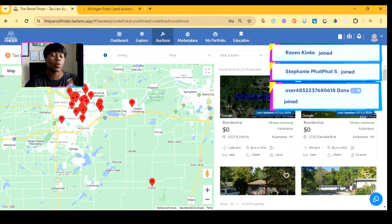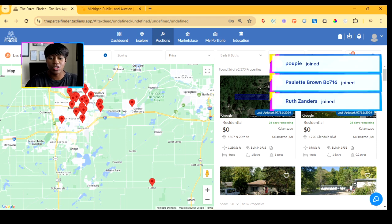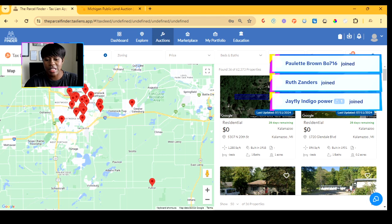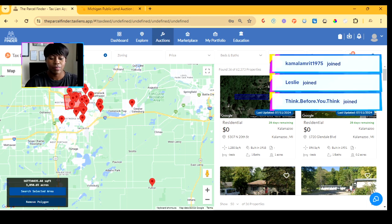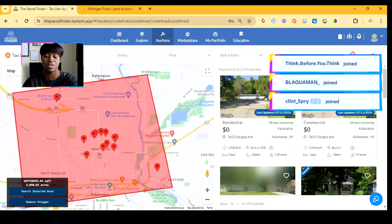Like if you're familiar with certain parts of Michigan, you can say, oh yeah, I want properties in this specific area. Now a super cool feature is, let's just say if I wanted properties within a specific radius, right? Again, this is for you map geography people that are really good with maps. You can actually do a polygon feature and search just that selected area, and then it'll bring up the properties on the other side. So these are the properties that are being auctioned off within that specific polygon search area.